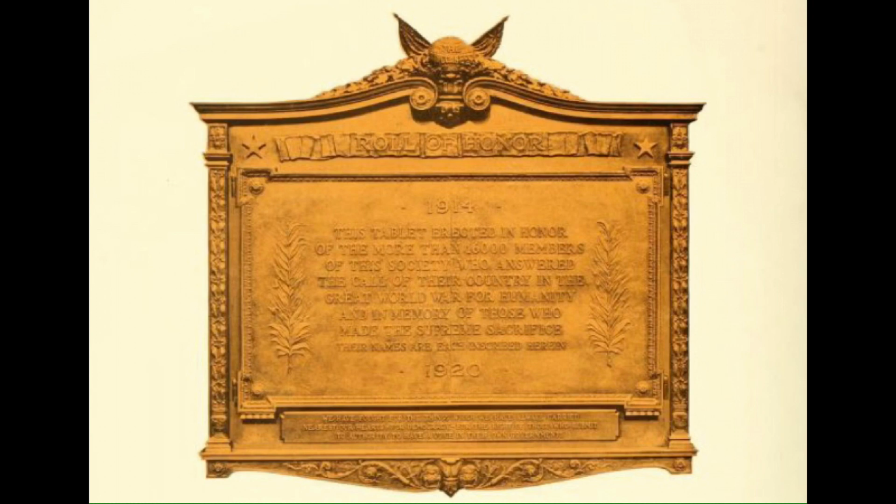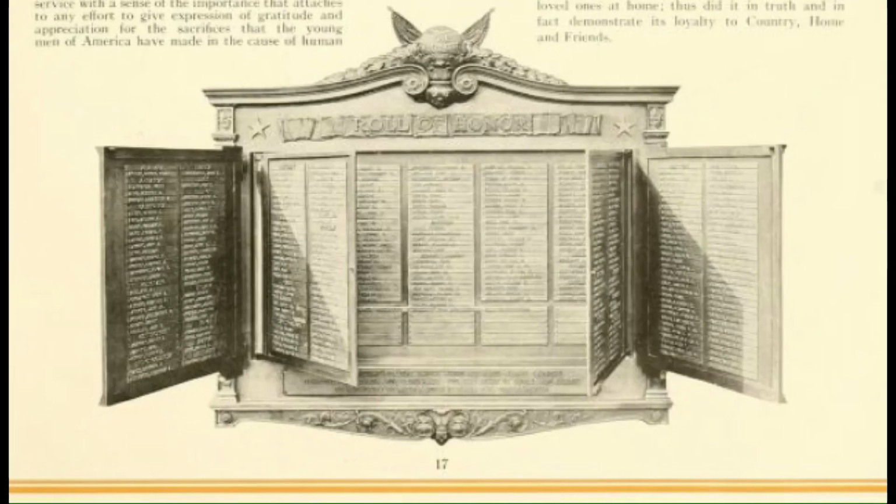The names of the Maccabees who died in the First World War are included on this Roll of Honor, which is a big brass plaque, and it lists all their names. Very patriotic group.